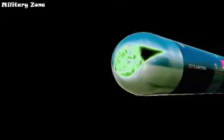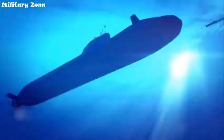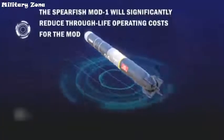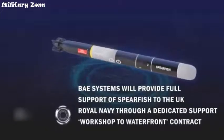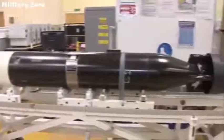Defence Minister Jeremy Quin said, "Our Royal Navy submarines require sophisticated defensive and offensive underwater weapons to deter a wide range of surface and subsurface threats. This £230 million investment is crucial in safeguarding the availability and effectiveness of these highly capable weapon systems whilst supporting skilled British jobs." The contract will help guarantee the Royal Navy's inventory of Spearfish heavyweight and Stingray lightweight torpedoes.